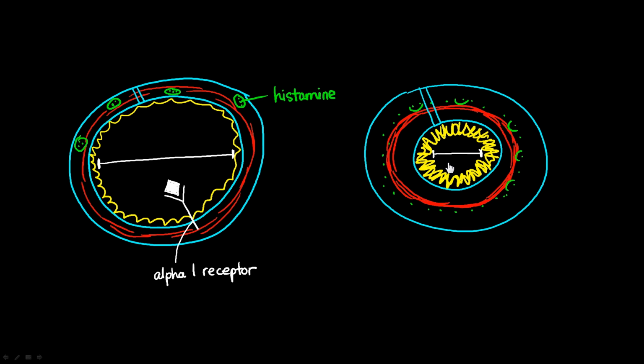But luckily, there's another kind of receptor. I'm going to draw it as a circle so you can see that it's different from the alpha-1 receptor. And this receptor is called a beta-2 receptor. And it basically tells the smooth muscle in the walls of the bronchioles to do the opposite. It tells the smooth muscle here to relax and to return to the original relaxed, open state of the bronchiole.